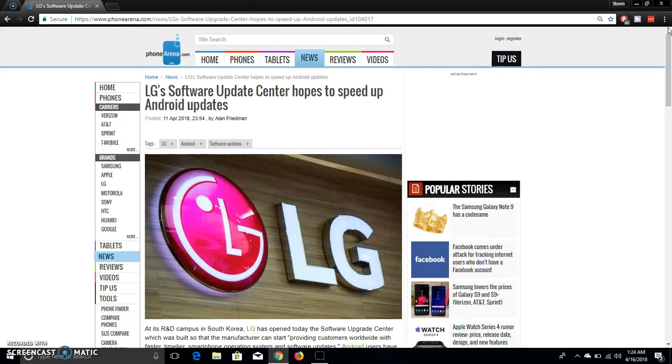What do you guys think about the LG software updates? Do you guys think this will help LG out? Do you think that LG will give us faster software updates, or do you think LG will continue to do what it's doing by giving us slower updates? What do you guys think about it?